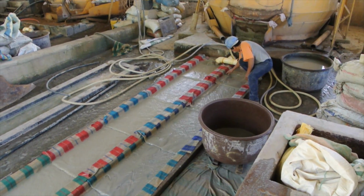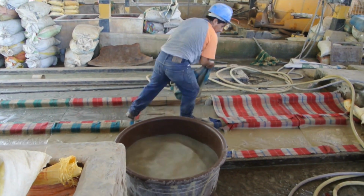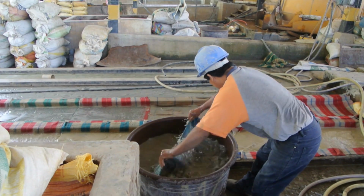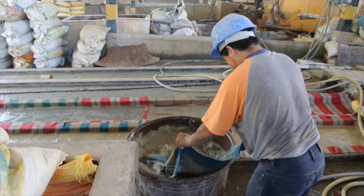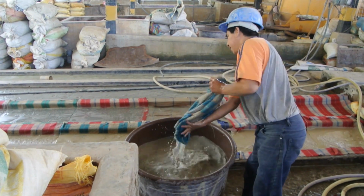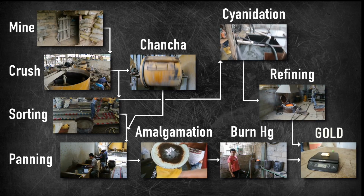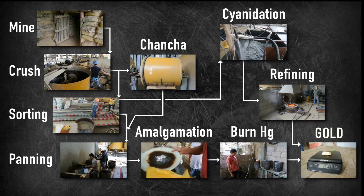Miners will alternate between each sluice, turning one sluice off so that they can collect the gold that's resting on each of the carpets. They do this hourly to minimize their losses. Unfortunately, sluices have a very low recovery rate, and almost 70% of the gold is washed into the tailings. After the ore has been crushed and concentrated in a sluice, the miner can process it in a chancha or pan it, concentrating it further.